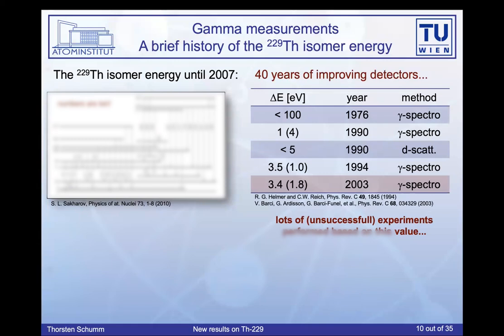So whenever somebody has a new nice gamma detector, I don't know why there's this arrow here, it's not on my screen. Anyways, ignore this pointer. Whenever somebody has a good gamma detector, he or she puts uranium-233 on it and remeasures these values, takes a few sums and differences, and publishes a new value of what this one should be. And that's a story we've been playing for many years.